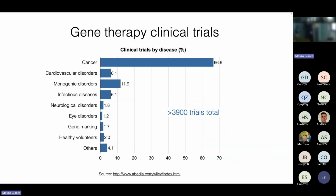Now, if you look at the overall clinical trials that have been performed on gene therapy from the beginning until now, there are more than 3,900. This means that these are trials in which patients have been infused either ex vivo with their primary cells, or in vivo with vectors. But you immediately see that the vast majority of trials are not for monogenic disorders, but are for cancer.